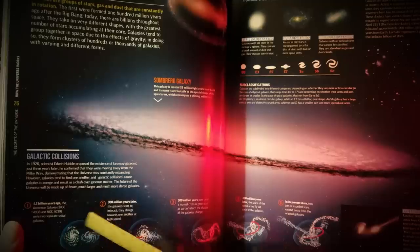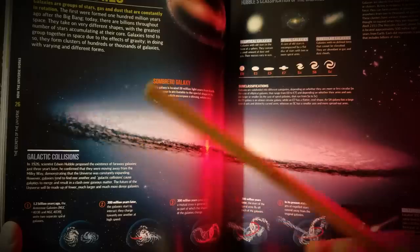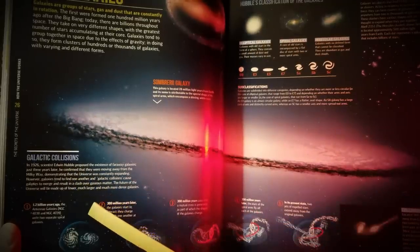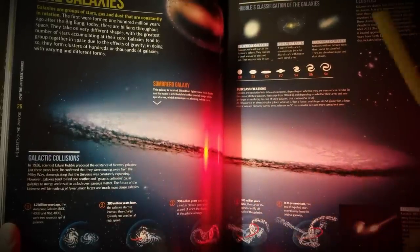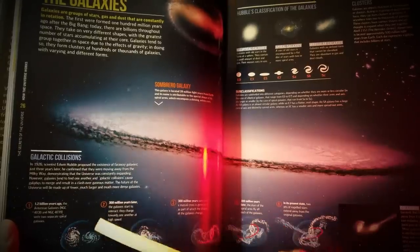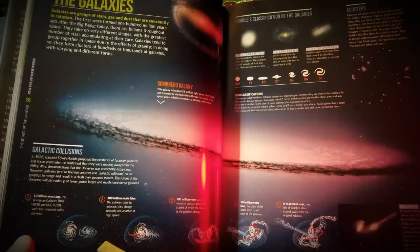Let's see. So although the universe itself, the space, is expanding and galaxies are running away from one another, the ones gravitationally bound to one another eventually collide, and this is a depiction of that happening right there.